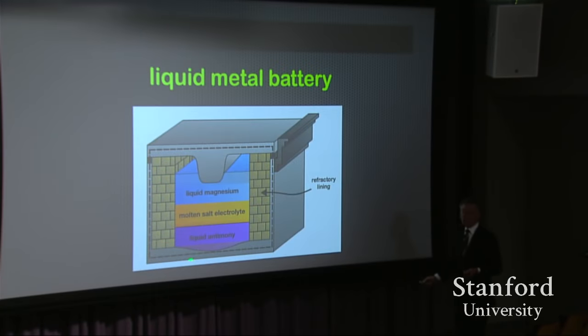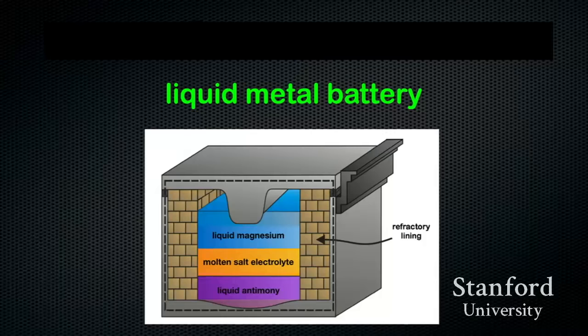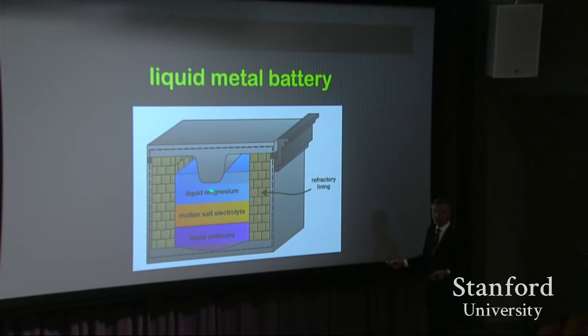And this was our first embodiment. It's magnesium on the top, antimony on the bottom, and a molten salt in between. The magnesium has a density of less than 2, antimony is greater than 6, and the molten salt is around 3. Now, from my electrometallurgy, people look at this and they go, wow, it's high temperature, you know, you're going to burn the place down. They don't understand. You cool a Hall cell. You don't heat a Hall cell.